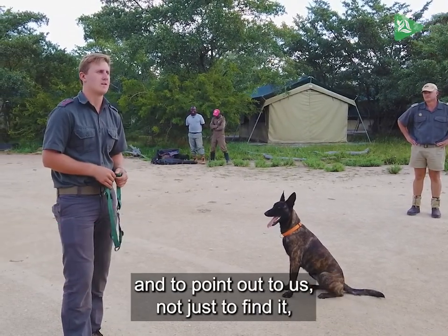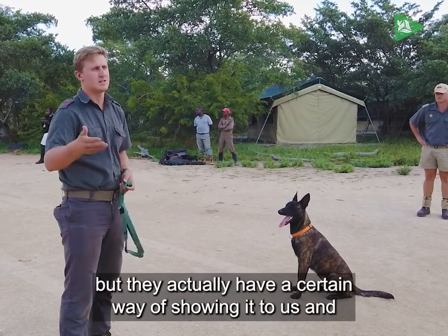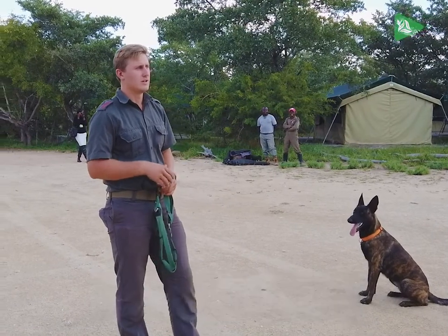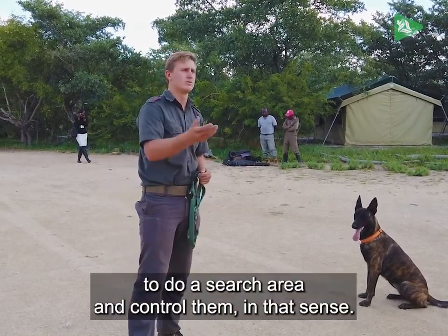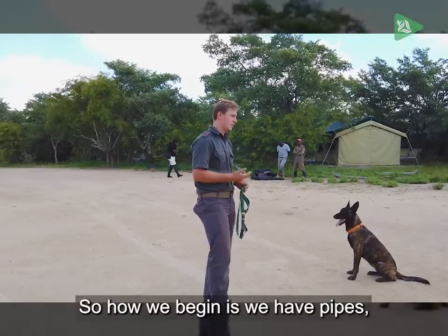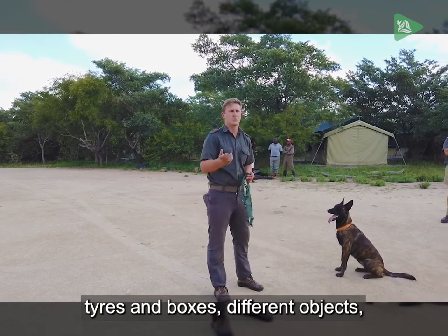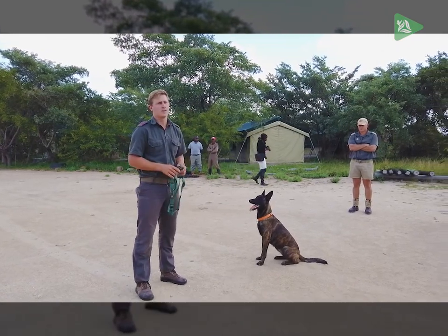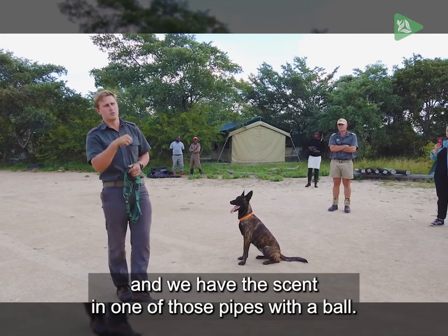search for and to point out to us, not just to find it, but they actually have a certain way of showing it to us, and we then work with the dogs to do a search area and control them in that sense. So how we begin is we have pipes, tires and boxes, different objects, and we put them in a row of 4, and we have the scent in one of those pipes with a ball.